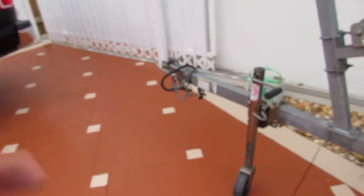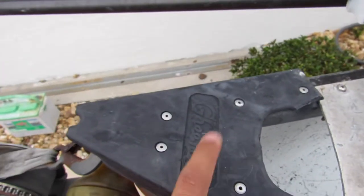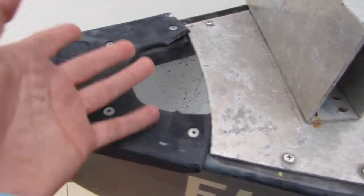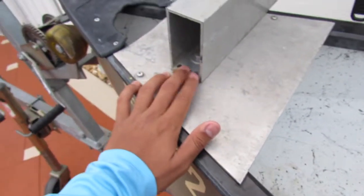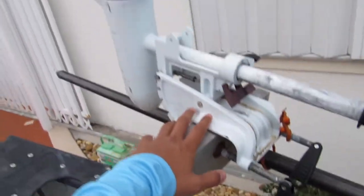So let's start off here in the front of the trailer. As you guys can see, good old winch. And this was the OG Gheenoe nose, but it broke for some reason. I don't know, it came like that, so I need to buy another one of these and replace it, because this thing looks crusty. But he made this trolling motor mount custom. I'm pretty positive he made this. And as you can see, it just holds the trolling motor up.